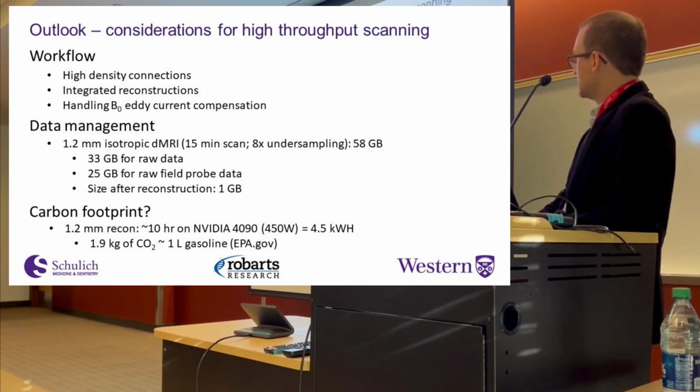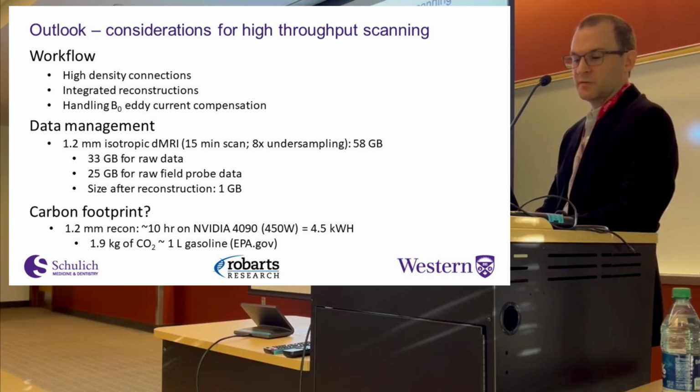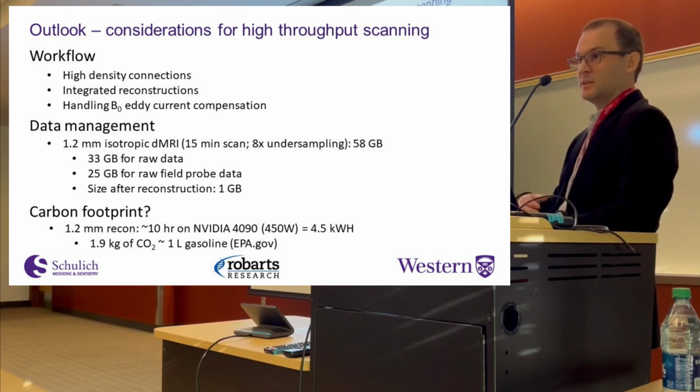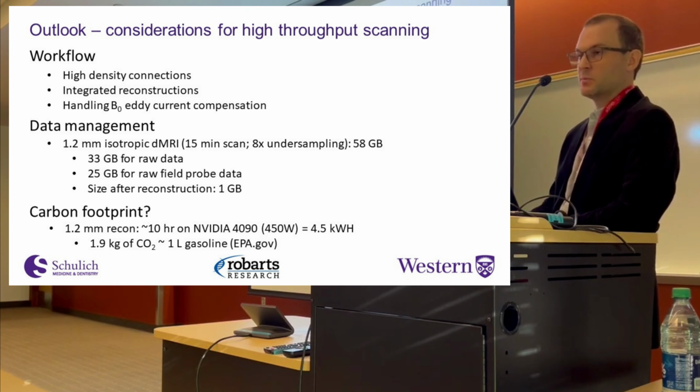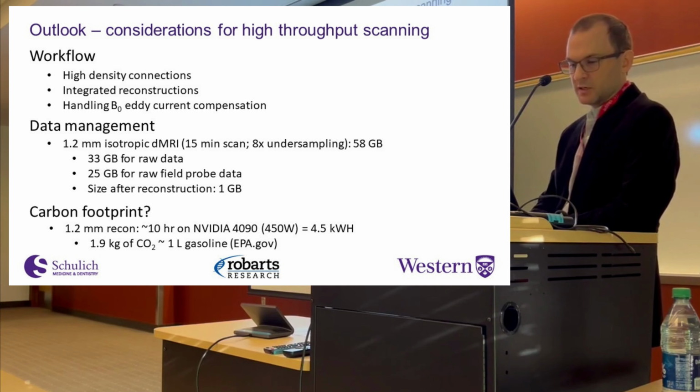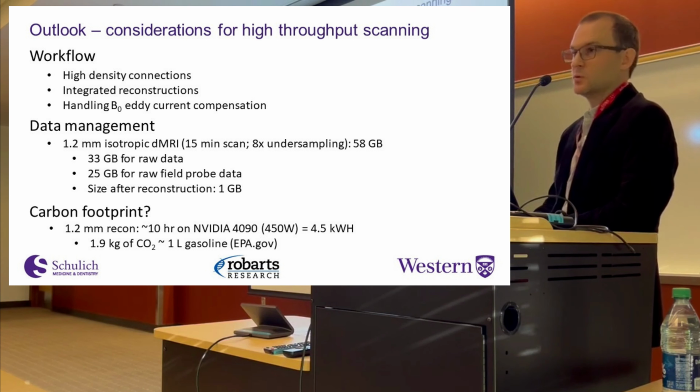Data management is interesting. So if you have that 1.2 millimeter isotropic diffusion MRI scan that I showed, it was a 50-minute scan, and even with 8x undersampling, it was 58 gigabytes in total for your MR raw data and your multi-channel field probe data. So it's just a massive amount of data. Once you do the whole recon, that goes down to 1 gigabyte.